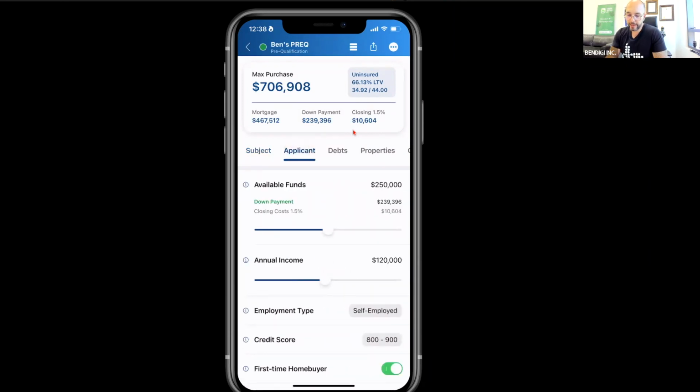Now we can quickly move these sliders. So let's say you have a property of $800,000 in mind, and you want to know what is needed with the same income, because my income is not going to change drastically. How much money do I really need for that $800,000 property? So all you do is you move the slider very slowly until you get to roughly that number. So I would need roughly $350,000 because 342 of that is actually allocated to down payment.